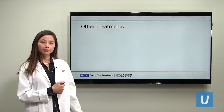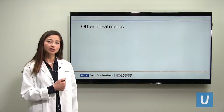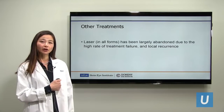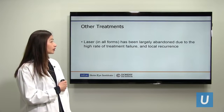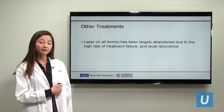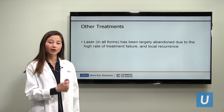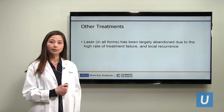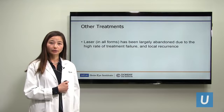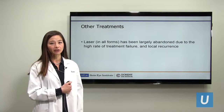What about other forms of treatment? And again, there's information about different forms of therapy. Laser therapy in all forms has been largely abandoned due to the high rate of treatment failure and local recurrence. Sometimes a patient will come to me and they'll ask about, can we do laser to treat the tumor? The studies have shown that tumor recurrence is very high if we use laser therapies.